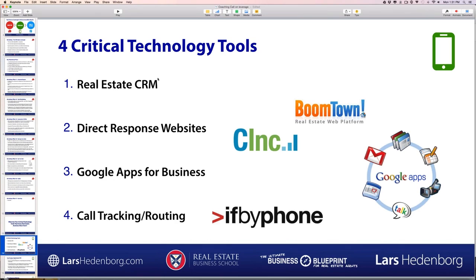A CRM has to be able to manage your listings, manage your closings, be your database, and help you do seller lead management. So using Market Snapshot, that's a pretty good tool that's integrated with Top Producer. So that's what we use.